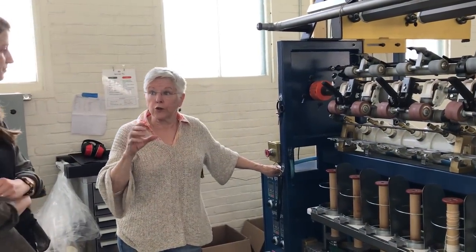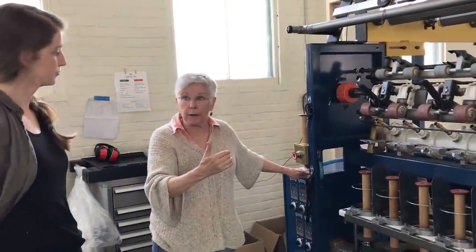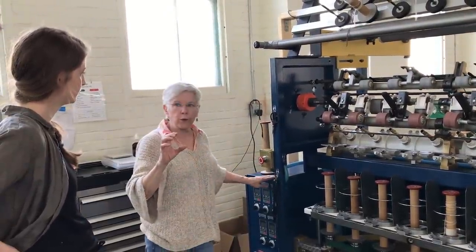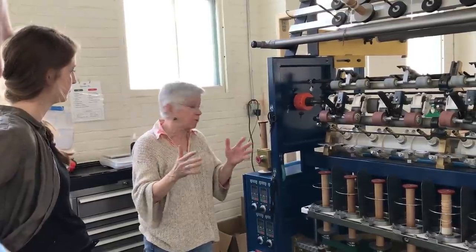The key on this is the master control here. So you've got your variables. How much does it weigh? What's the weight of the roving coming in? What kind of yarn did you want to have made? Did you want it light, heavy? So we'll figure out what's the grist, how many yards per pound, and work back on our Excel spreadsheet.